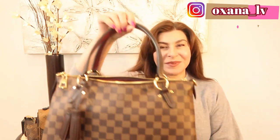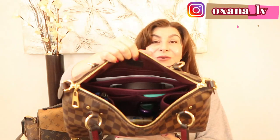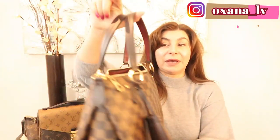Next best thing, in my humble opinion, that I got from Louis Vuitton, is my Louis Vuitton Lymington handbag. And there you go, guys. I use this handbag actually right now, so you can see there's lots of stuff inside. And I love this handbag. I have zero regrets of purchasing this handbag. And I want to show this handbag as is, like I didn't put any extra bag charm.